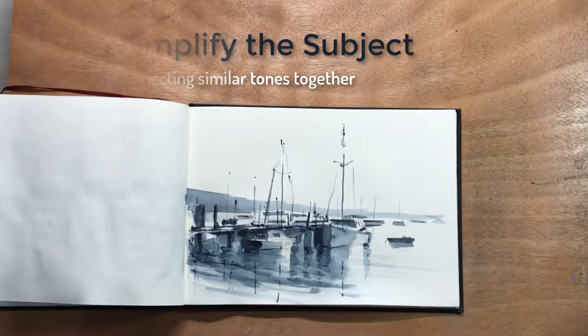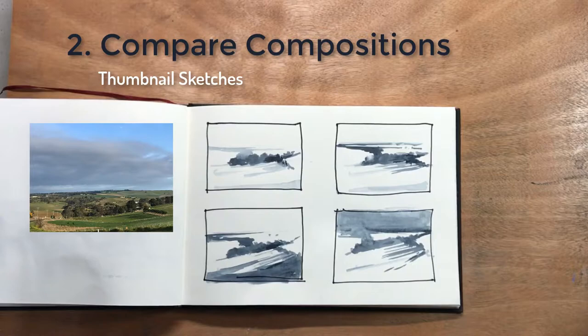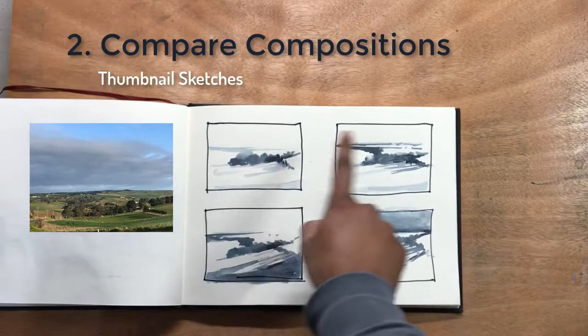Another reason that I do value studies is to compare various tonal arrangements and to come up with a final composition for my painting. This is normally referred to as thumbnail sketches. So here I have tried four different tonal arrangements. I kind of like this one much better than the other three, so I will stick with this for my painting.